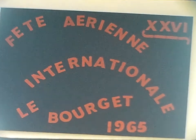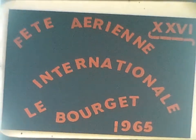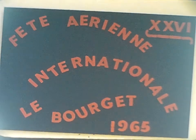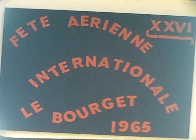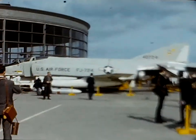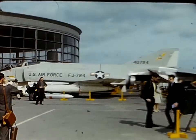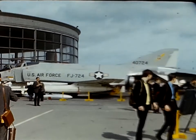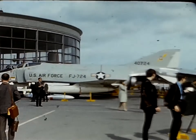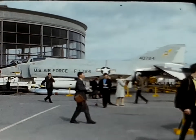And welcome to the 26th International Air Display, held at Le Bourget on the 19th and 20th of June 1965. On first arriving, our cameraman took a look round the static park. First off, we saw the American naval fighter, the Phantom. Next, the Convair Delta Dagger, an American Air Force fighter, capable of speeds up to Mach 2.